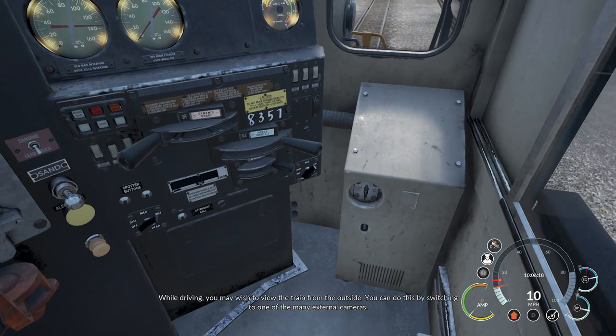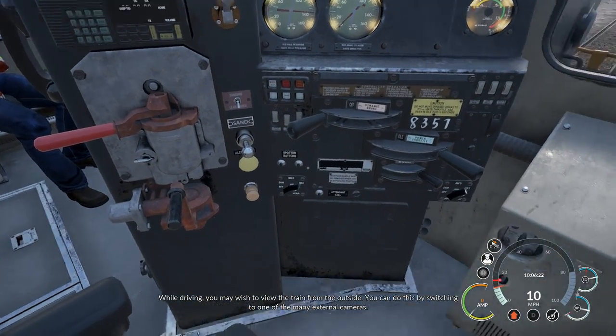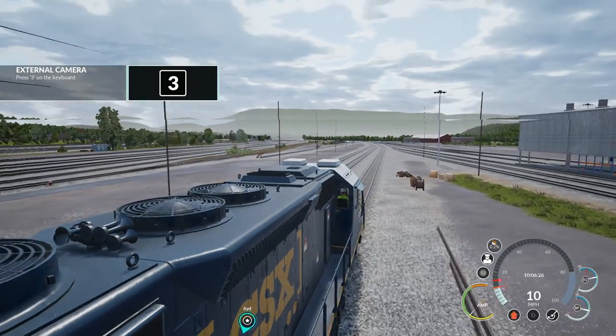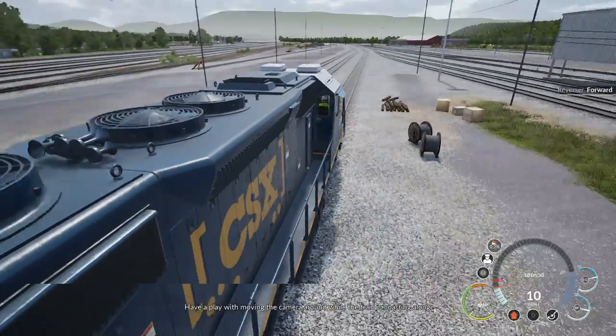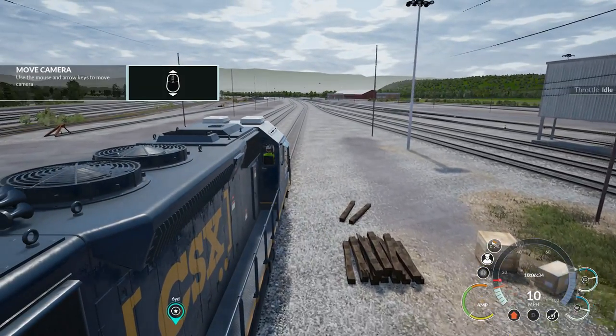You may wish to view the train from the outside. I wonder if any of these work. One of the many external cameras. Okay. Very good. Have a play with moving the camera around while the train is coasting along.